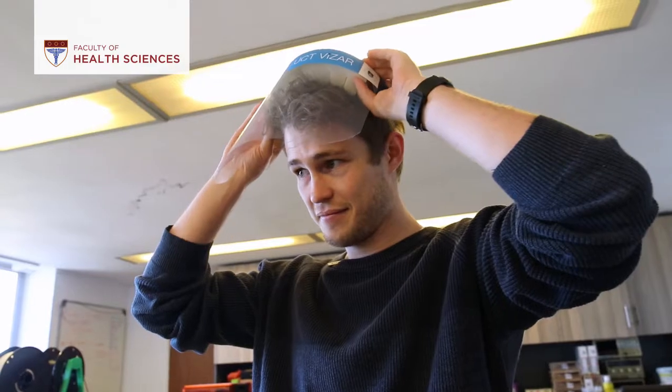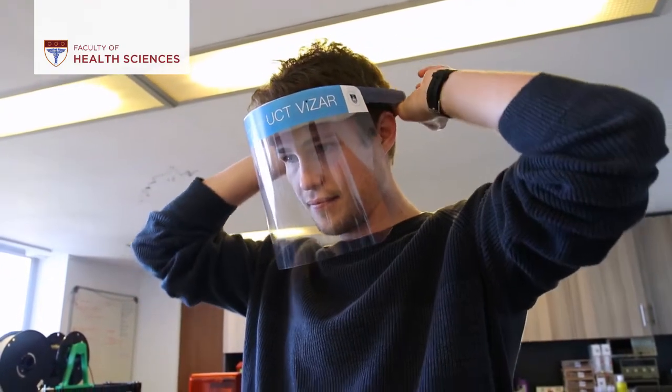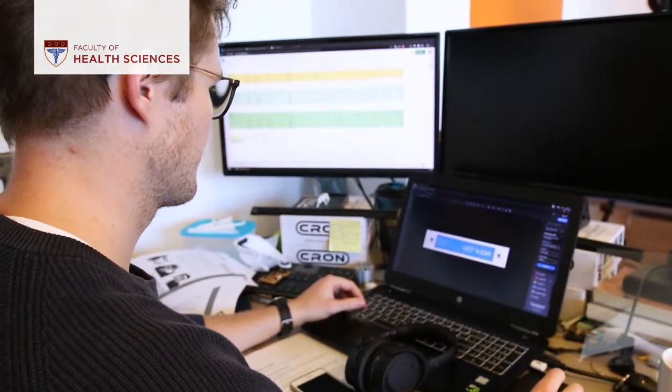infected patients. This was a problem we saw that we needed to address, especially as protective equipment was in short supply around the country. We developed a very cost-effective, cheap, and very comfortable visor to be worn by people that were interacting with the infected. We aim to deliver this product to Groote Schuur and also to the UCT campus staff as soon as possible to protect them from this disease.